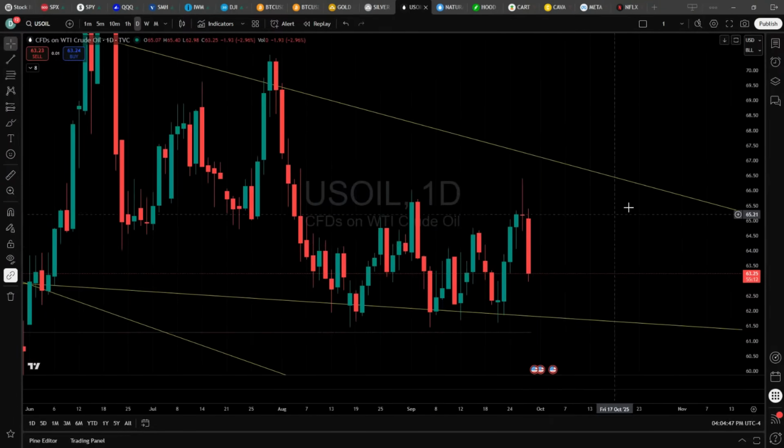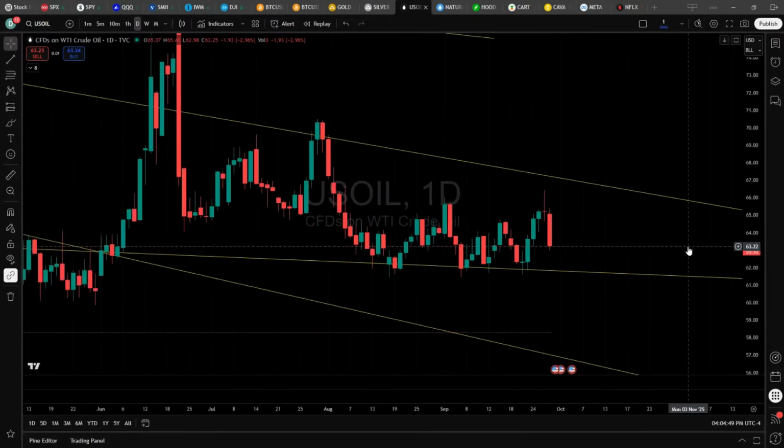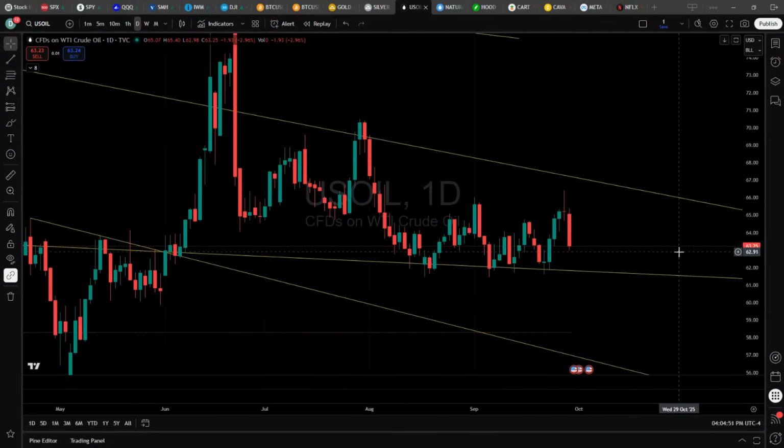Next up, U.S. oil. Guys, I've been saying this for a while, and nothing's really changed. It's still bearish consolidation on the U.S. oil chart, even though we've had several days where we've attempted to move up. This is still all bearish consolidation. Nice move down here on oil.